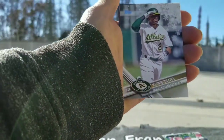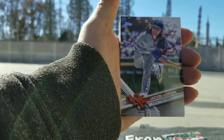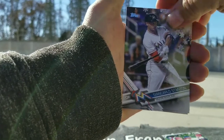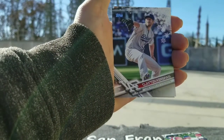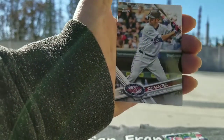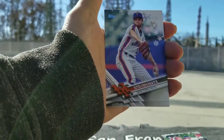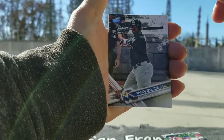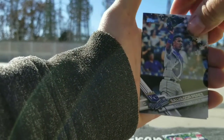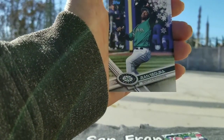All right, and here we go again. Chris Davis, Athletics. Jacob deGrom for the Mets. Nice. Again, Giancarlo Stanton, now a Yankee. Watch out for this guy. Clayton Kershaw, Dodgers. All right, got a Clayton Kershaw. This is a Dodger pack for me here. It's awesome. That's a bonus right there. Okay, Joe Mauer for the Twins. Steven Matz, Mets. Marcell Ozuna for the Miami Marlins. Salvador Perez, Royals. Mookie Betts, Red Sox. Gene Segura, Mariners.